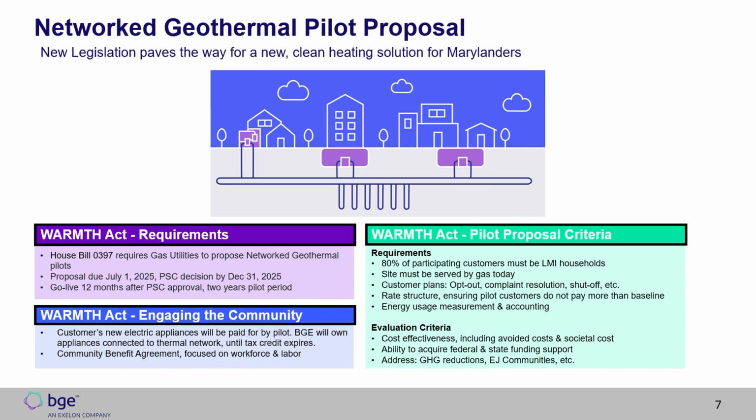Sure. Good morning, everyone. We are definitely in a different phase in Maryland. To tell you a little about where we're at and why we're here, the Warmth Act was passed in Maryland in May of last year. It said that gas utilities with over 75,000 customers are required to submit network geothermal pilot proposals. Those are due July 1st of this year, which is approaching much sooner than I would like to admit. And then we'll hopefully hear back from the commission by the end of this year.